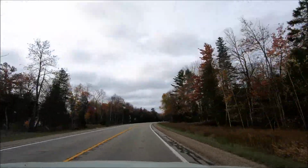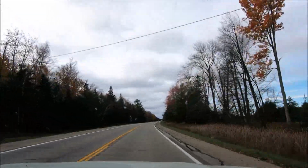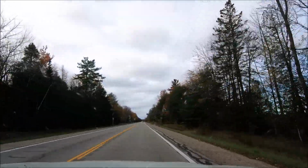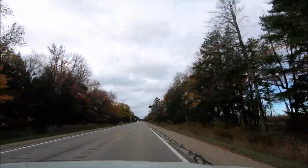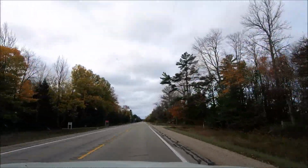I still think the winter would be beautiful up here. It can be. Cold, yep. Cold is right. But still way different here than up in Marquette and definitely the Keweenaw, right? Oh, yes. This is still pretty. These colors are hanging on a little bit.